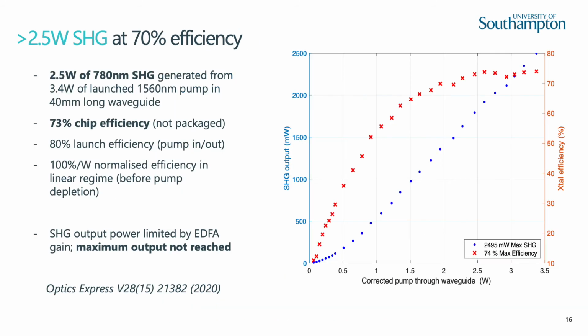So, we set out to make PPLN waveguides that can generate more than 1 watt of 780 nanometer output power for use in rubidium traps. What we have here is a summary of our waveguide characteristics of interest as identified by our quantum research projects.